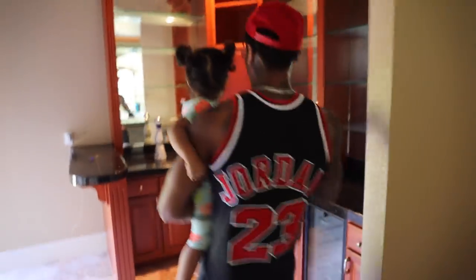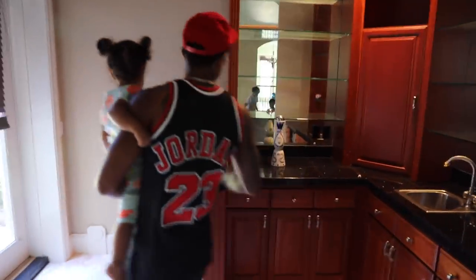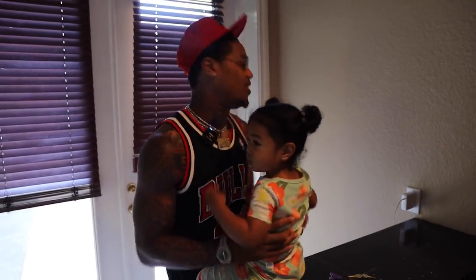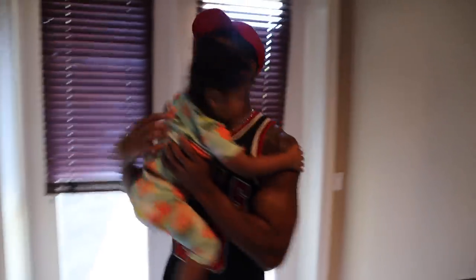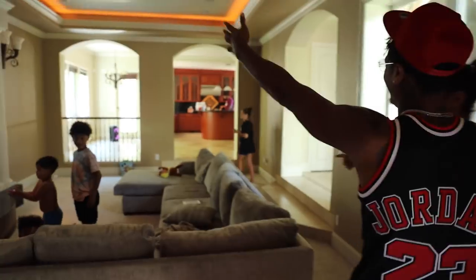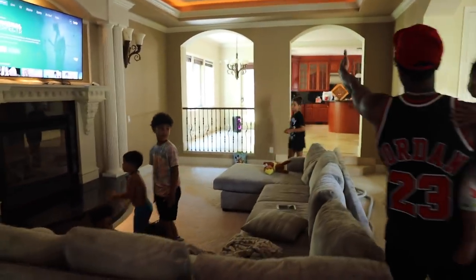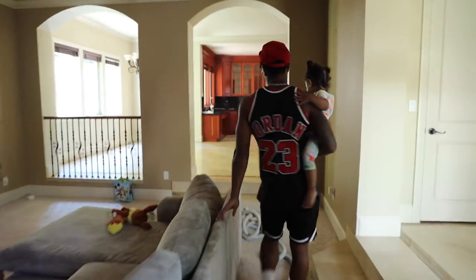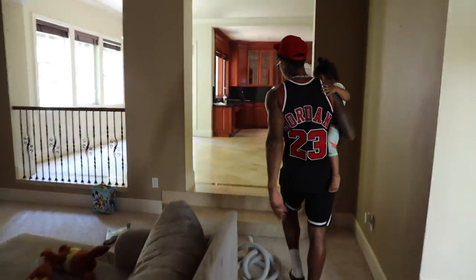This is the bar. Ain't got no alcohol. One bottle of Azul. It's not enough. But this part is nice too, though. I'm gonna try to fill it up. So this whole part right here is just where we hang out to the kitchen. So it's actually set up pretty nice, like, for us all to see each other.